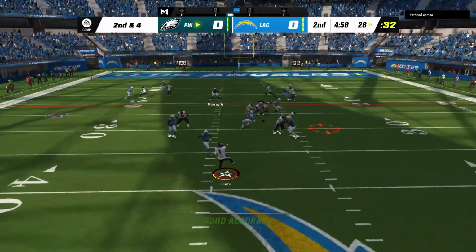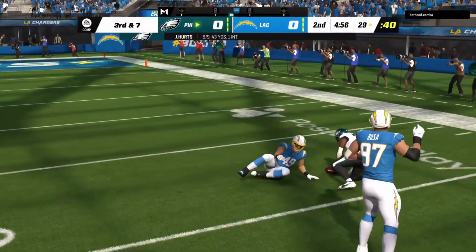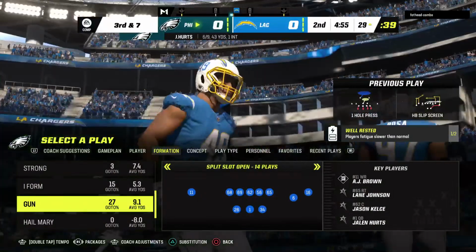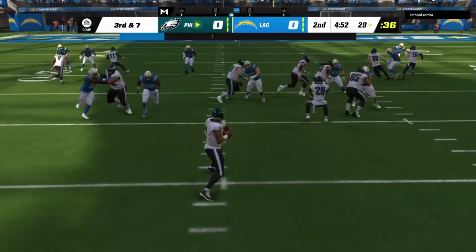Throwing again on 2nd down. Hurts. He'll try and set up the screen. It's complete, and he went nowhere. He'll lose yardage back to the 29. They'll wind up losing 3 here on the play.